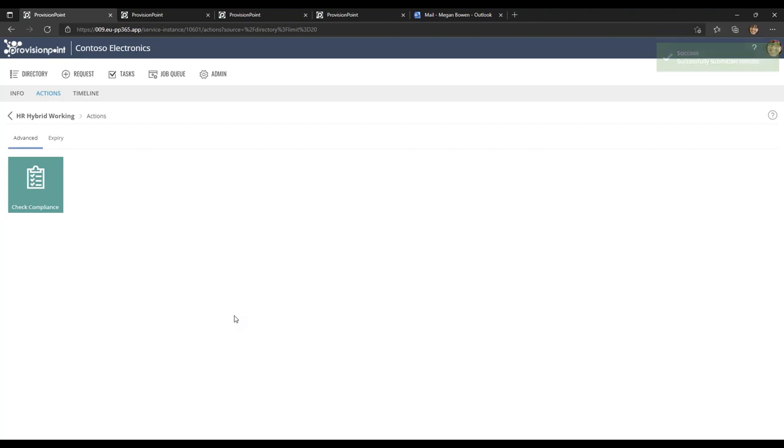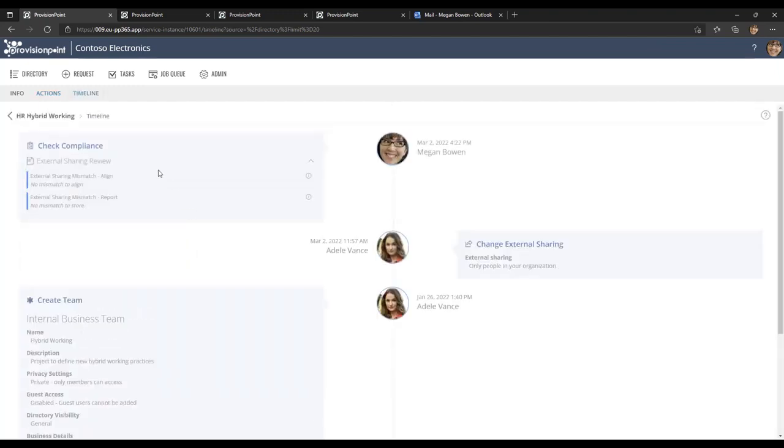Now, the reason I've done that is just to show you one of those in action. If I have a look at my timeline, I can see that the compliance has been run on here, and I can see there was no mismatches found. So that's really useful. I can see on an ad hoc basis, this one should be in perfect working order.